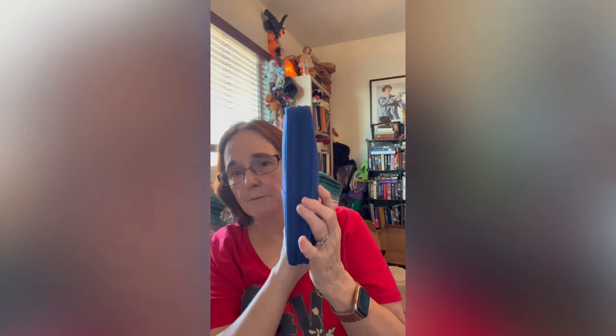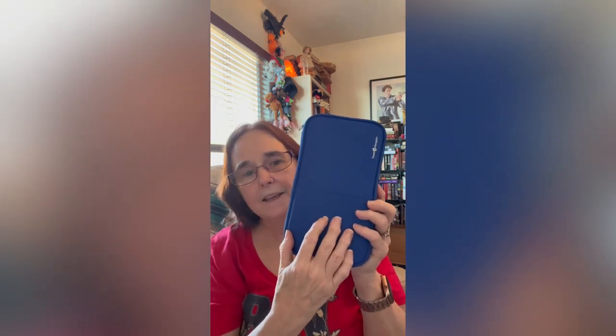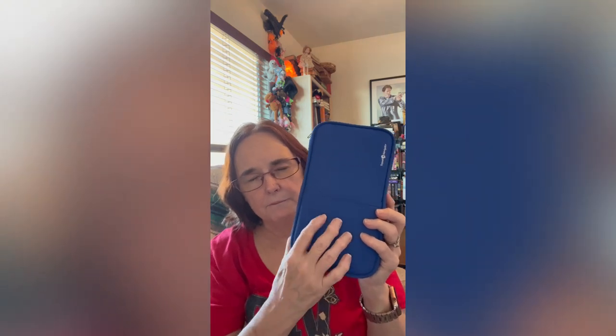Let's see. First, I have this little thing. It holds both our passports and our boarding pass and our luggage tags.